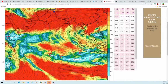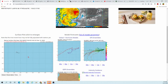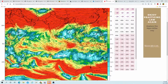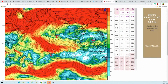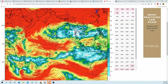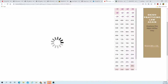Kind of looks like, what was the one on the right? It looks like 93S, according to this. It just falls apart, look. It just goes bye-bye. I guess it gets absorbed into it. But you can kind of see it does strengthen. I don't know, it looks like it's just going right through shear, but maybe it's creating its own winds. You can see it just missing those islands, just missing Madagascar to the south. And then it gets absorbed into the wind shear down here.